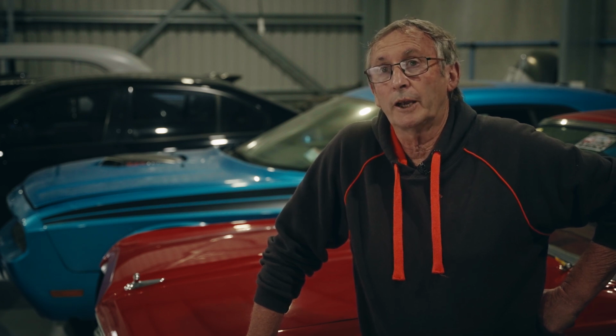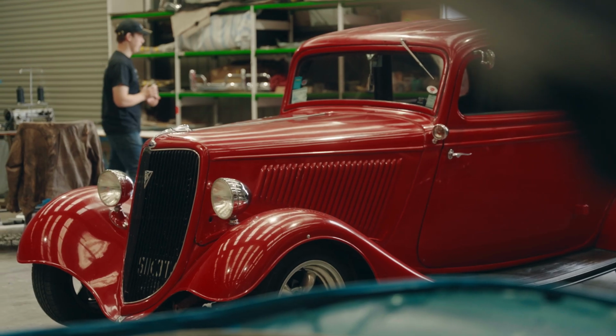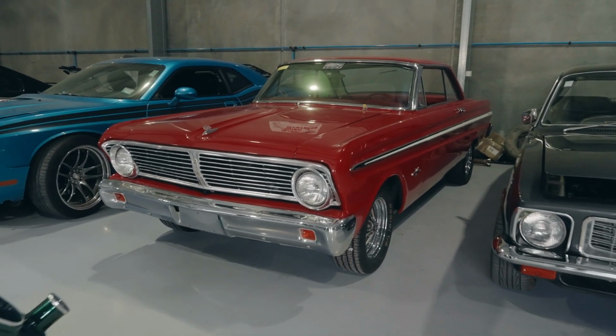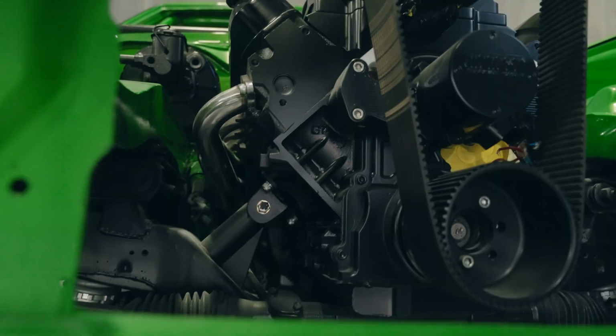We work on it like it's a $1 million car, like every one of them, because it's somebody's pride and joy, so everybody gets a good kick out of stuff that goes out of here, yeah. It's not hard to see why. A wander through this place is practically like being at a small car show.